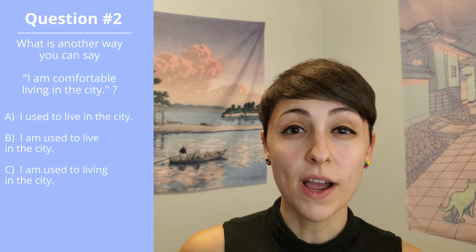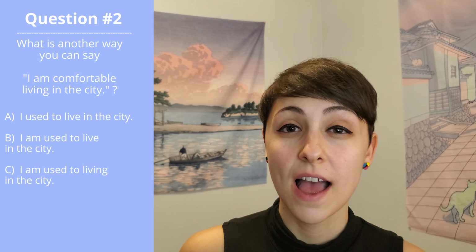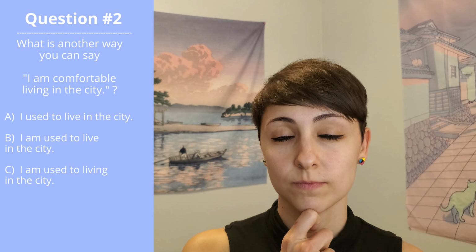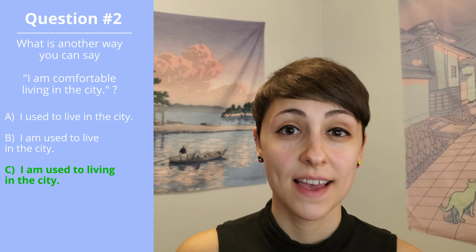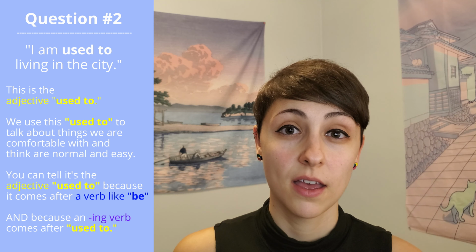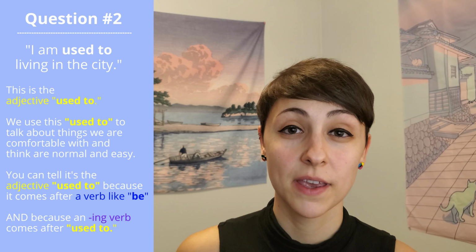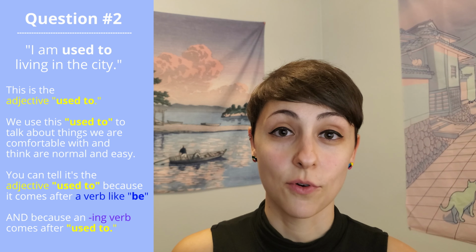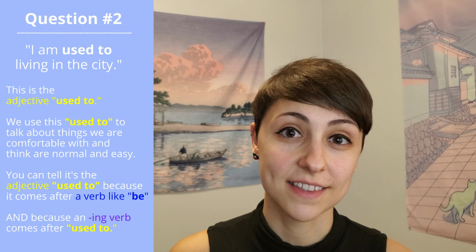Question 2. What is another way you can say, "I am comfortable living in the city?" I am used to living in the city. You can tell it's option C, the adjective "used to," meaning comfortable with. You think it's normal. You can tell it's this answer because it is coming after a verb like be, "I am used to," in this case, and it is followed by a verb in its ing form, the gerund. I am used to living in the city.